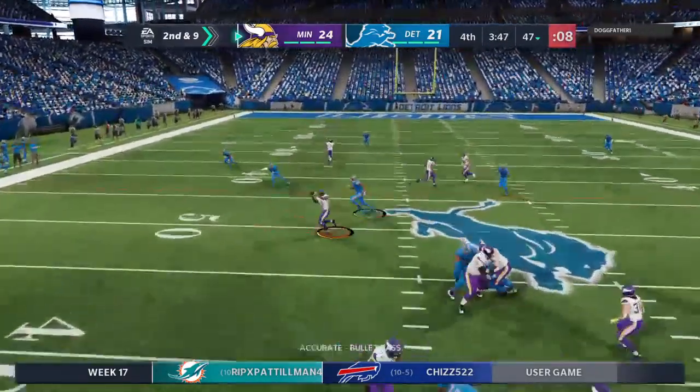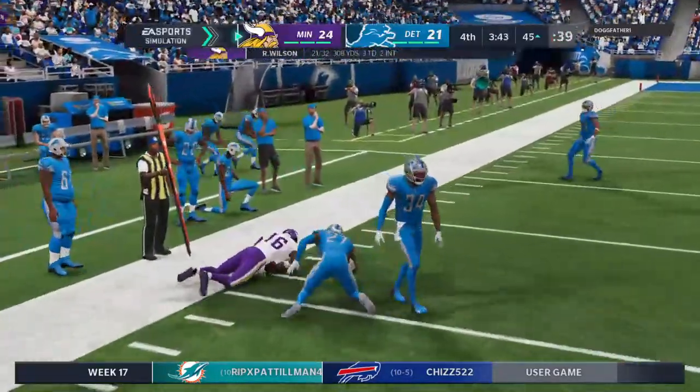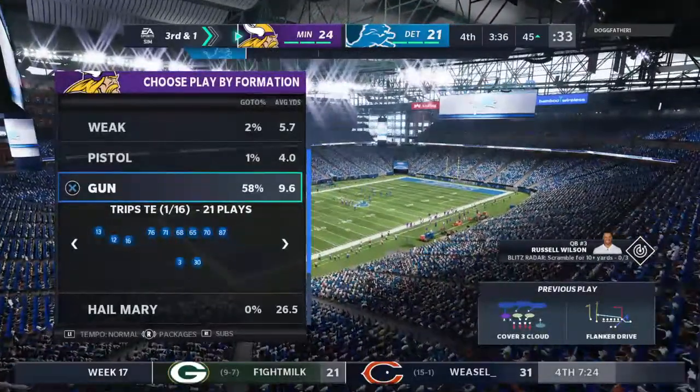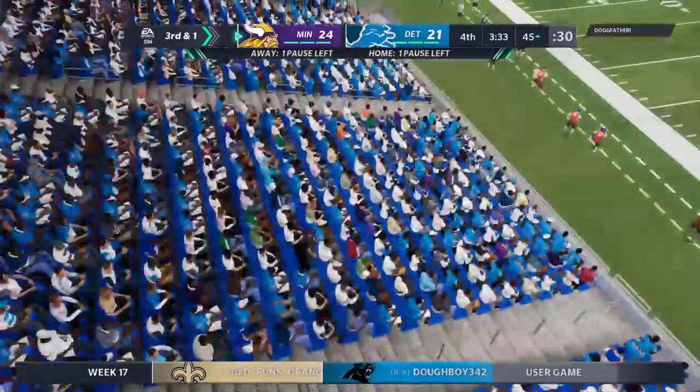Second and 9. Wilson. And he's going to have the connection to Foster. And that'll be good for 8 yards to the 45. Always laugh when people say, what's the toughest route to defend? And I'm like, any of them, especially if it's a good receiver. That makes things very difficult.